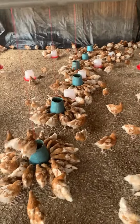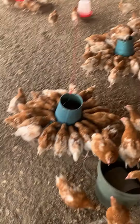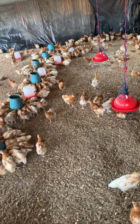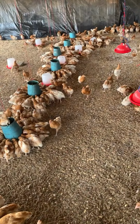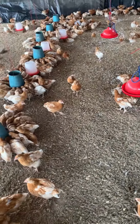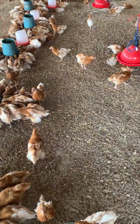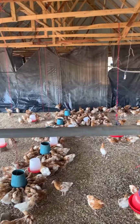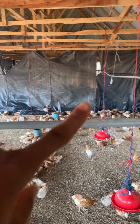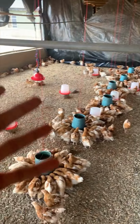So guys, as you can see, we're almost done feeding. I'm done feeding currently. You can see our birds. At least 80 to 95% of our birds are eating currently. Once they are done eating, they'll step aside for others to eat. So that is how the tactics work. Over time, guys, this slider here, you can see this trampoline nylon. We're going to take it off once the birds have come up.